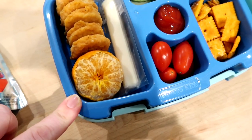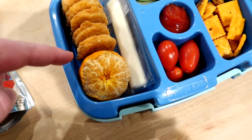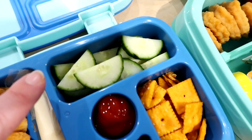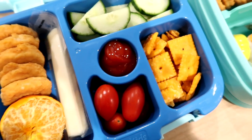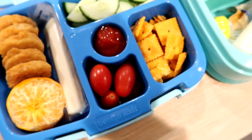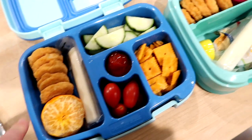I also packed him a cutie. I just peeled the top of it so he can get into it a little bit easier, but I also wanted to leave some peels so that it was like a barrier between that and the chicken nuggets. I packed him some cucumbers. He really likes to eat raw cucumbers. Some ketchup for the nuggets, a few Cheez-Its, and some cherry tomatoes. I may throw in a little yogurt tube for him if I can find one in the refrigerator. But that is what he is taking.